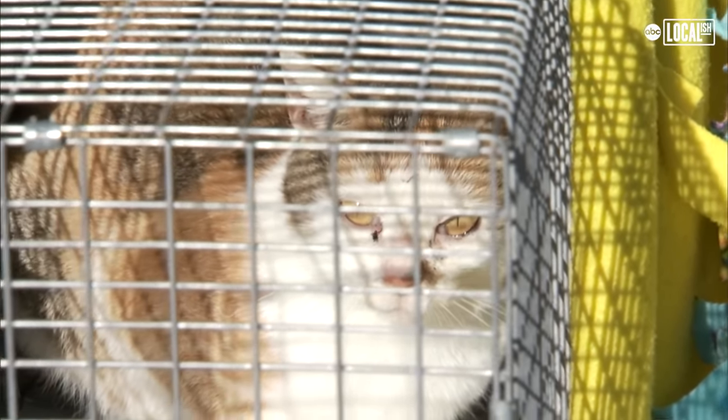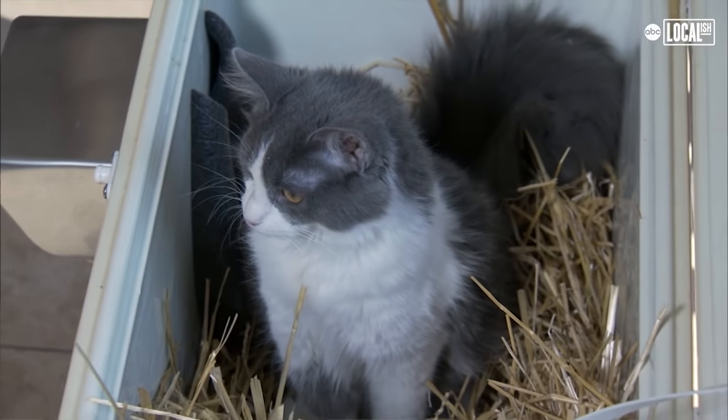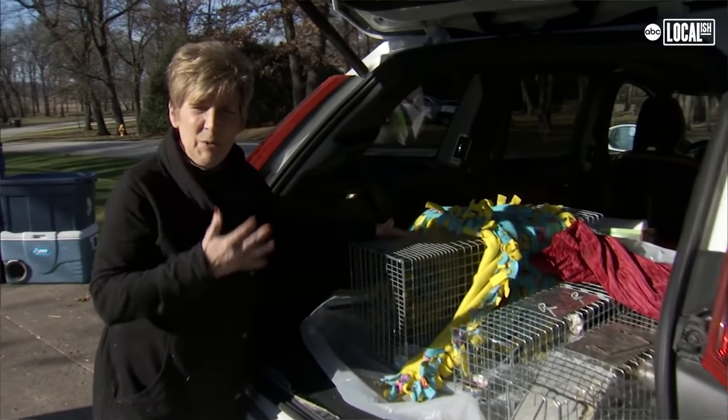In the last 4 months, I've adopted out of my little cattery production here 30 cats and kittens, and maybe another 50 that got spay-neutered this year by me. We're self-funded. When Michael rescues, the vet bills are on him. When they come to my house, the vet bills are on me. The three kitties I showed you today that we trapped, I'll be paying for all of them.